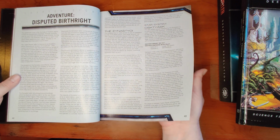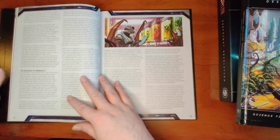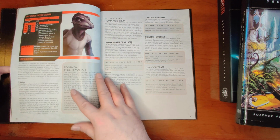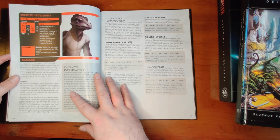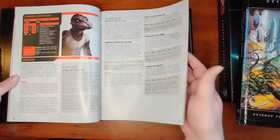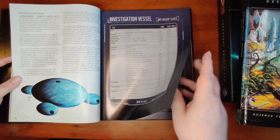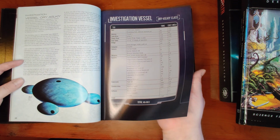That's kind of cool. Then we have Disputed Birthright. So these are enclaves of super droid. Interesting. Okay. Duskilks, Casted Evolver. They have some psionic talents. Passive ability to make people lose track of him. Feral pseudo-droid. And we have another droid investigation vessel.